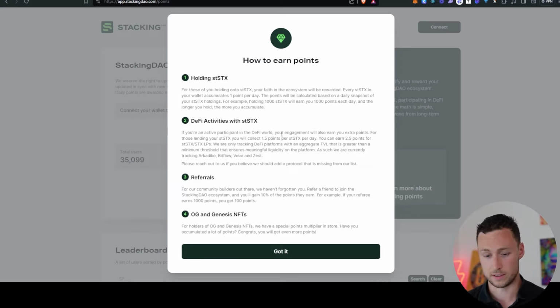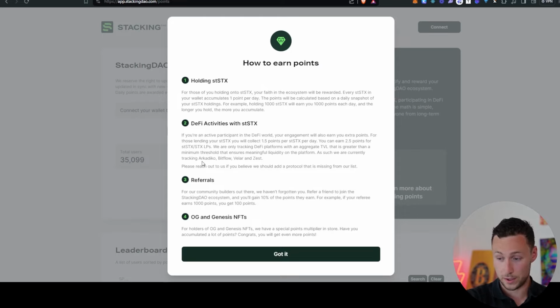And to go through this points program a little more, because this is going to play into some of the other strategies we use on Stacks. If you're just holding STX, you get 1 point per day per STX. Great. If you use it in DeFi, you get 1.5 points per STX per day. And if you provide it as liquidity paired with STX in DeFi, you get 2.5 points. And it makes sense, right, why they have 2.5 points here, because you have to convert half of the stSTX to just straight STX in order to provide it as liquidity. So having the 2.5 points actually makes that worthwhile. And note the platforms listed here that you can currently do this on are Arkadiko, Bitflow, Velar, and Zest. And we're going to go through each of these today, because you can use this stSTX to farm both some of these other platforms as well as Stacking DAO at the same time.